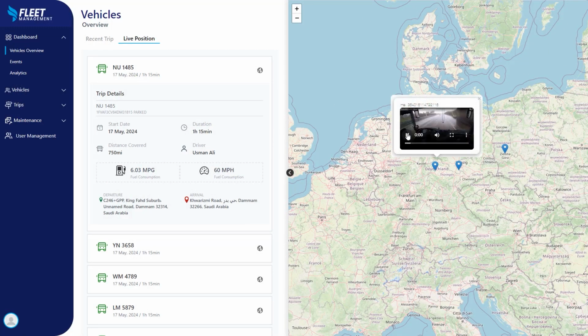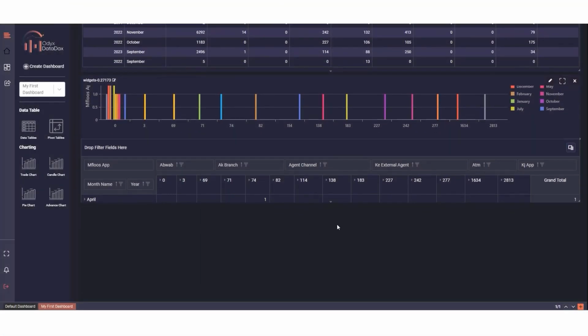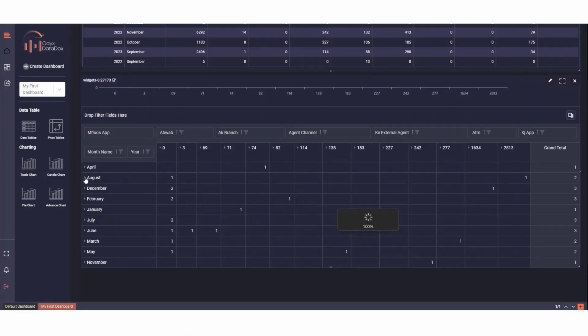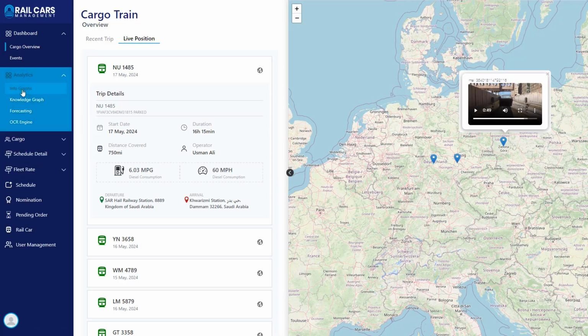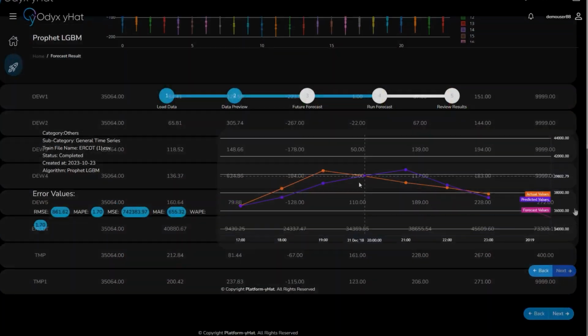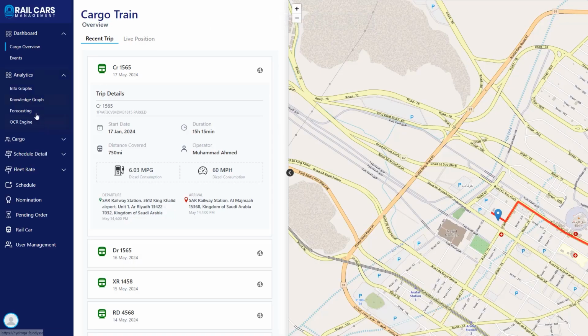With real-time data and analytics, you can monitor vehicle locations, and preventive maintenance alerts help you address issues before they become costly problems, reducing downtime and extending the lifespan of your fleet. Our route optimization tools ensure your vehicles take the most efficient paths, saving time and reducing fuel costs. Detailed performance reports provide insights into driver behavior, fuel efficiency, and overall fleet performance, empowering you to make data-driven decisions.